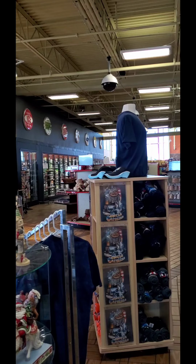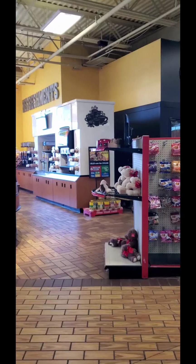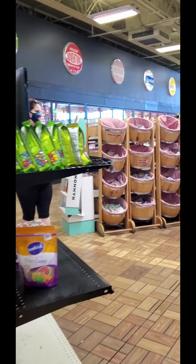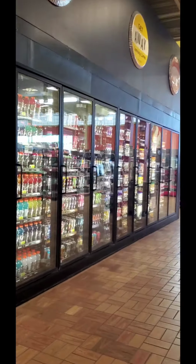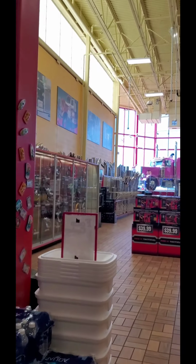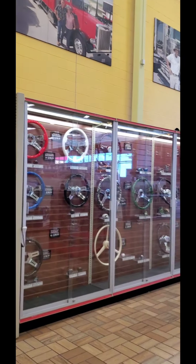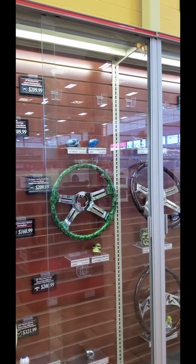Hey guys, I am at the Kinley, North Carolina 95 truck stop, and it appears to be a really, really cool truck stop. So I'm going to walk you guys around and show you some of it. Okay, I'm obviously walking around in here. I'm at the Kinley, North Carolina, I-95 truck stop. It is a really cool truck stop. It has all kinds of trucker gear.